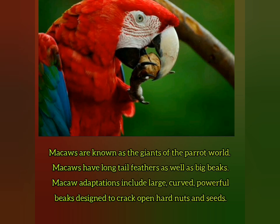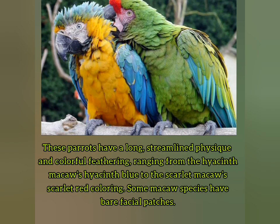Macaws are known as the giants of the parrot world. Macaws have long tail feathers as well as big beaks. Macaw adaptations include large, curved, powerful beaks designed to crack open hard nuts and seeds. These parrots have a long, streamlined physique and colorful feathering, ranging from the hyacinth macaw's hyacinth blue to the scarlet macaw's scarlet red coloring. Some macaw species have bare facial patches.